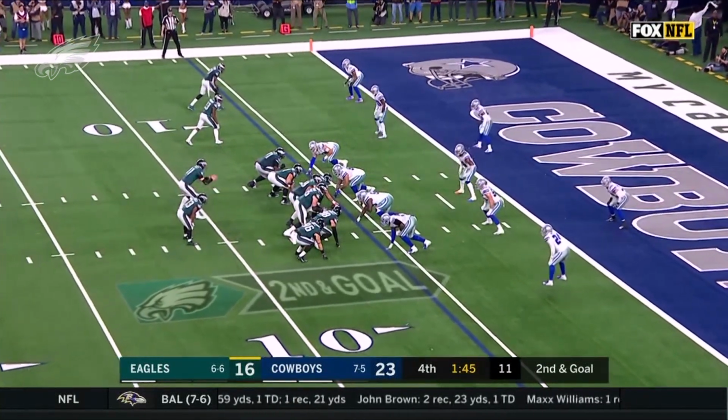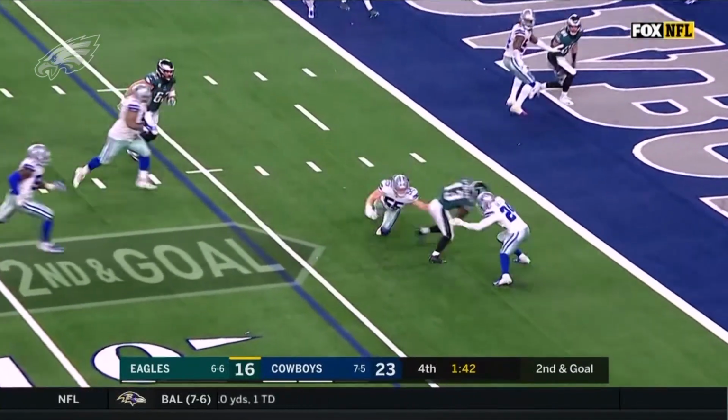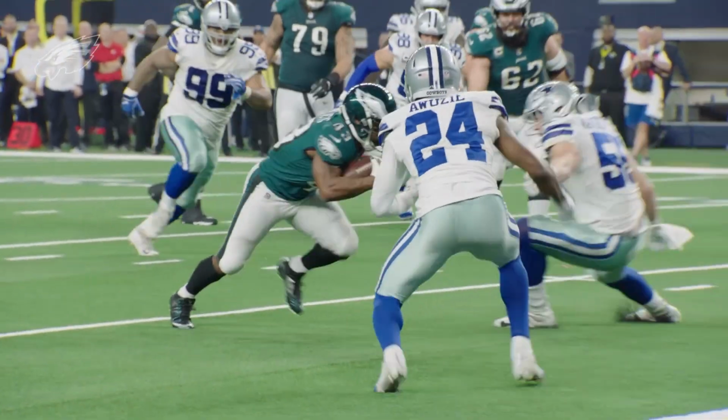They're all set. The Cowboys are still communicating. Here you see the route concept. You see Sproles. He's open, gets it to him, and this is what Sproles is so good at. He might be short, but he's certainly strong. Yeah, absolutely. So they tie the game there at 23, and they go to overtime.